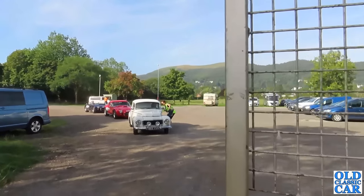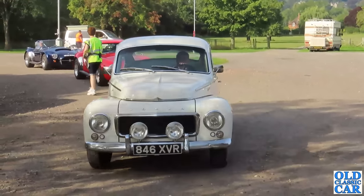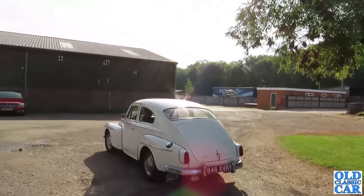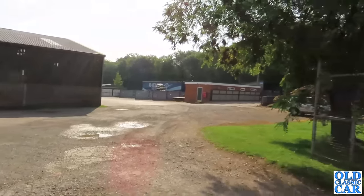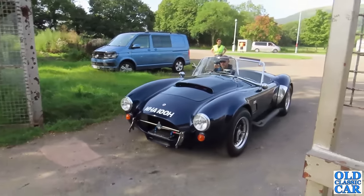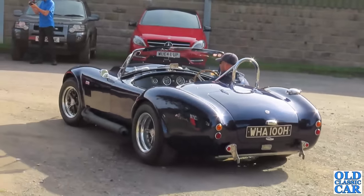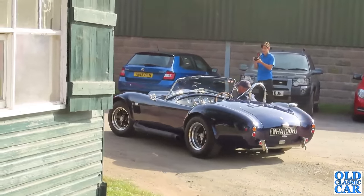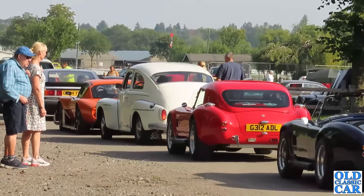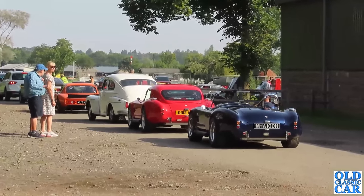Look at this. Ooh, we've had a couple of PV Volvos in the past. This is a PV544. Very similar running gear, the four-cylinder running gear, to that of the Volvo Amazon. These are all left-hand drive. That's a PV544 Sport. I think they have a slightly perkier cam in. A couple of replica Cobras. Something tells me we're going to have a really good turnout of old cars here today in Malvern.